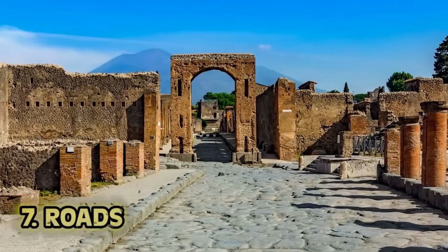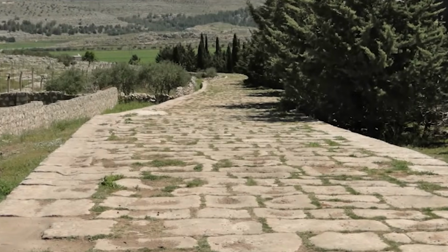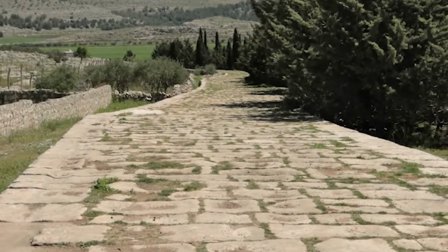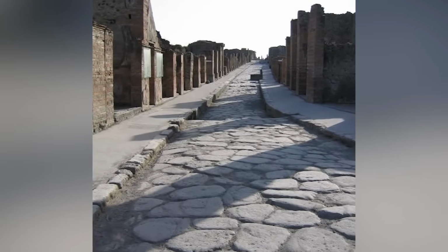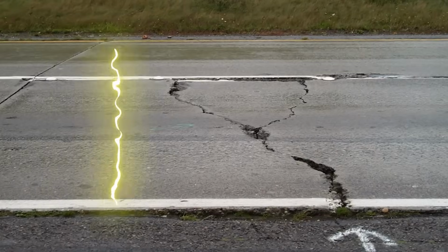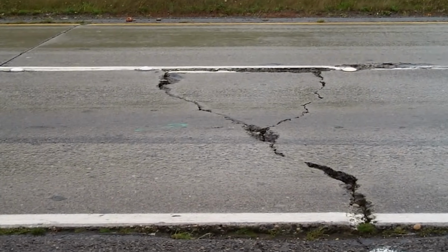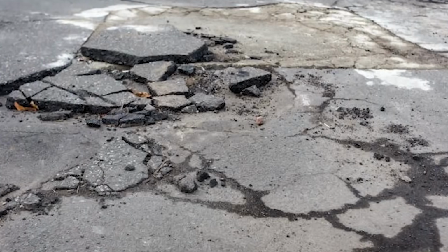Number 7, roads. All roads lead to Rome. This might sound very stupid, but to us, the Roman roads did change history. There are still Roman roads out there right now that have survived 2,000 years of climate and use, which is pretty impressive. And then there's our modern roads that give in after a couple bad winters, in your grandfather's boat of a Buick, creating potholes every time he brakes.